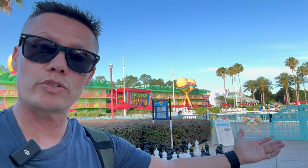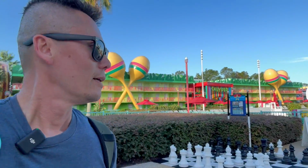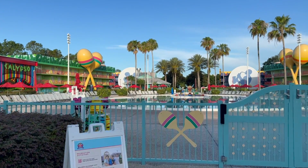So this here is the pool featuring the Three Caballeros right up in there. Pool hours vary, so do the recreational activities. As you can see, it's still pretty early in the morning, so they're cleaning and pressure washing everything. Giant, larger than life-size maracas surround the Calypso area with the Calypso pool. You'll have the different facilities in there.